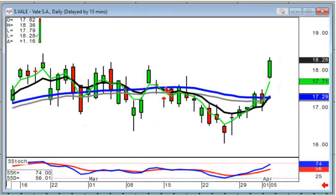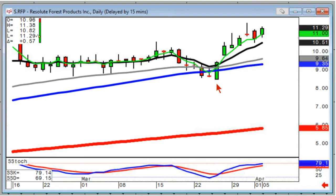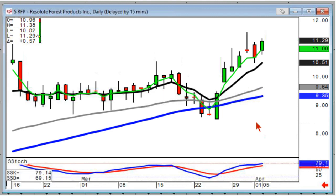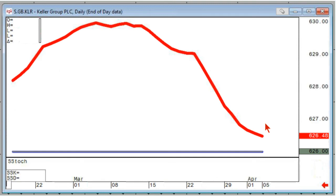Okay, some of our existing positions still acting well. AFMD, best friend Morningstar signal, J-hook pattern. RFP, left-right combo, gap up, still a good strong uptrend. ACMR was recommended also because of this best friend gap up. It opened positive and traded lower. It can still be bought on positive trading. But let's see, I don't know whether this one's going to come up over here. I don't know why KLR doesn't come up over here, but that one's got a good chart when you can see it.